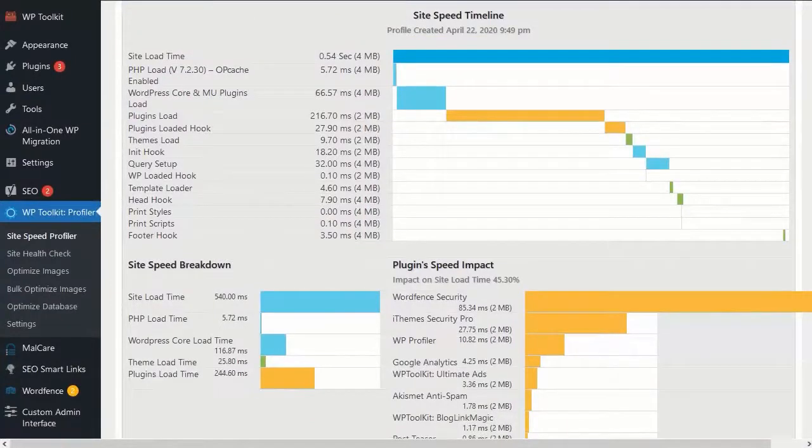Now this is the core of WP Profiler and it gives us a graphical view of how long each aspect of our site takes to load up, from the core WordPress files to the theme to all the individual plugins, which is where it gets interesting. Being able to identify exactly which plugin is hogging all your site resources and killing your page load speed with WP Profiler takes just moments, as you saw.